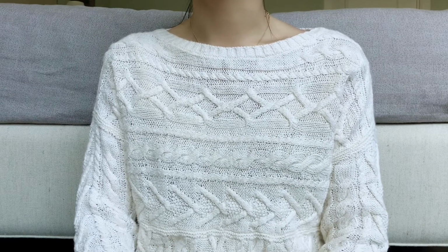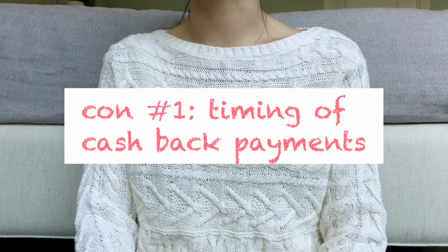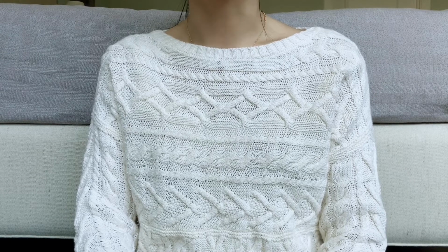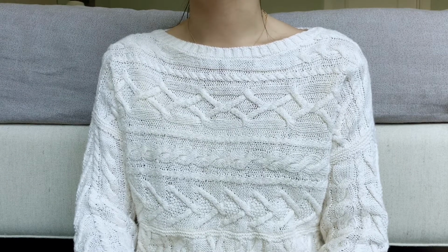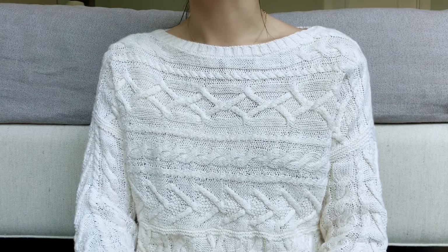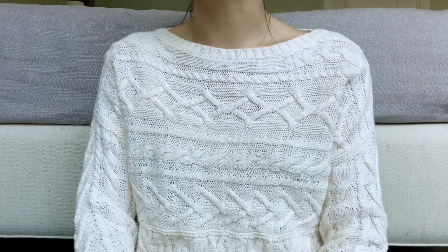As far as cons, I do have a couple. The first con is timing of the cashback payments. For eBay's, they pay quarterly through check or PayPal. For some cashback websites, it may depend on how fast they get paid by the retailers. This means the cashback savings is not instant like a coupon code, and you'll still need to pay your credit card bill until your cashback comes in days or months later.